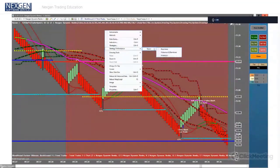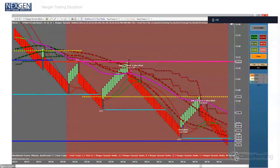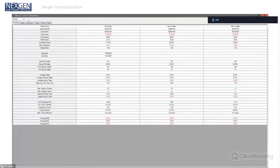So here is the 30-day performance, if everything was perfect in the whole wide world, which it will never be. Just to give you an idea. $57,000 on one contract. 85% winners.